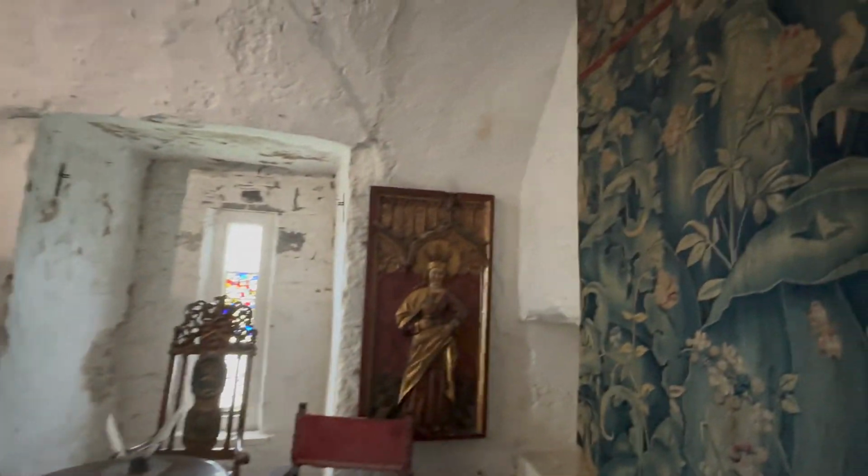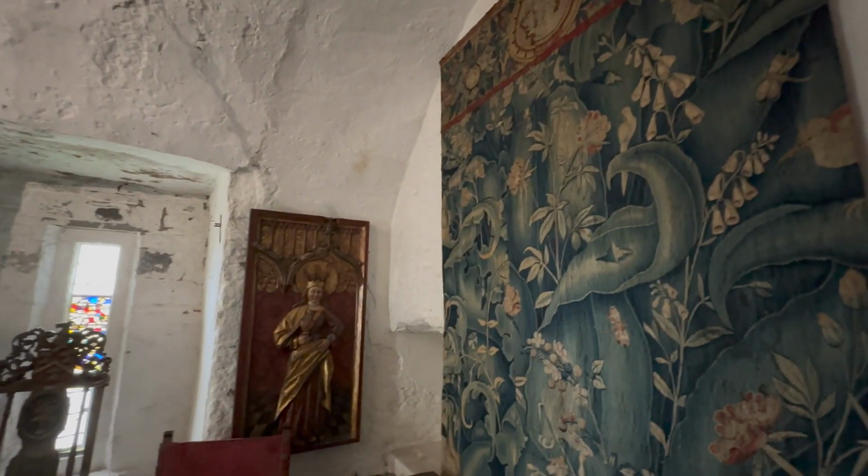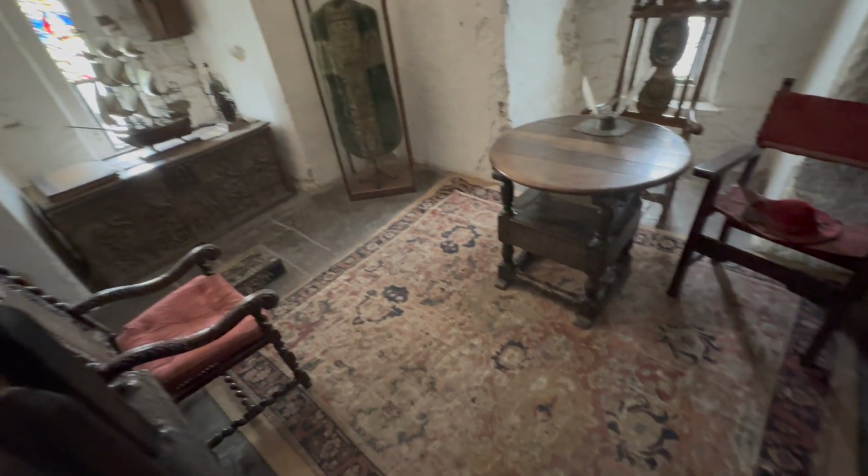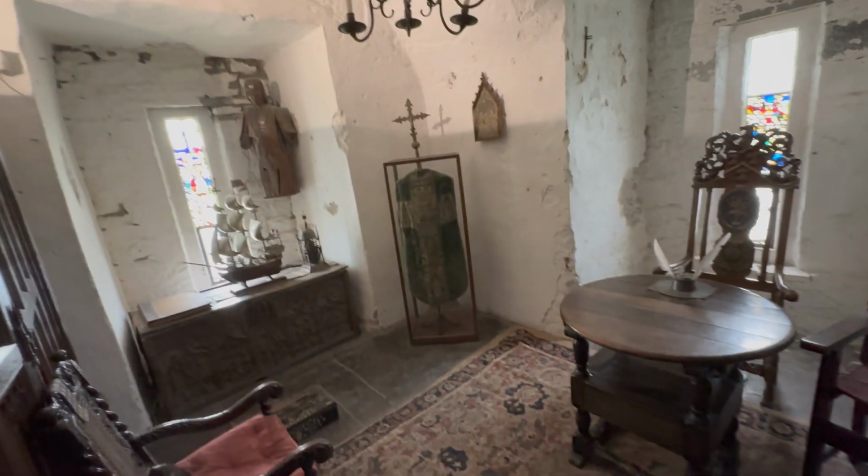I did not actually catch the name of what room this is. I think this is the captain's quarters, which was named for the captain of the guard. But I'm not entirely sure about that because we didn't see a sign on the door as we walked in, and the map is not 100% clear which one this is.